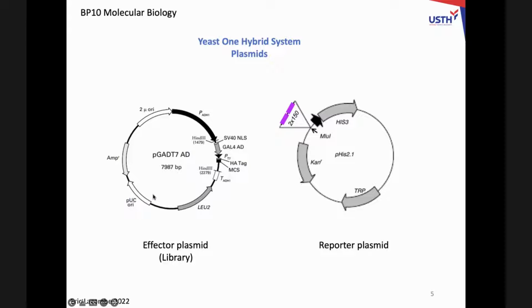Okay. The effector plasmids are the ones that are going to contain every single cDNA that has been produced from the tissue of interest. So the map is a little bit more detailed. We start with the big black arrow where it's written PADH1. PADH1 is a promoter of yeast. ADH is the gene in yeast for alcohol dehydrogenase. So it's a constitutive promoter in yeast. This is the only thing that we need to keep in mind.